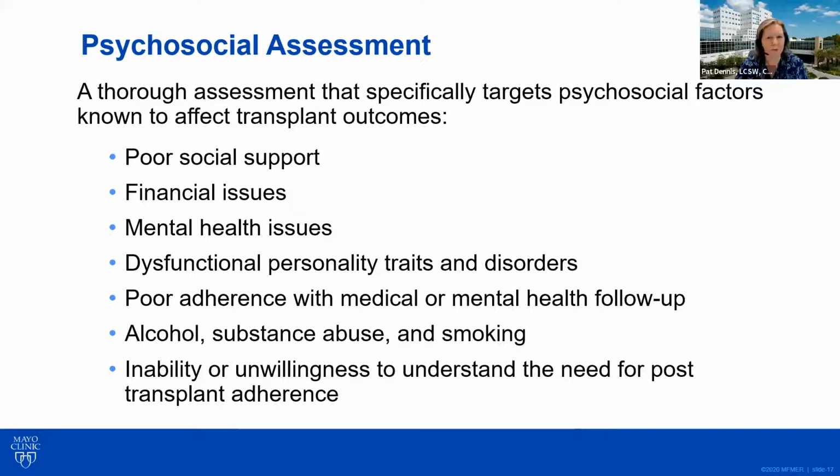Okay, so the social work team here, we really do a thorough assessment of our patients. We're looking specifically at factors that can affect their transplant outcomes. So we're looking for social support, financial issues, mental health issues, any personality traits or disorders. We're looking at adherence. We're looking at alcohol, substance abuse, and smoking. And we're trying to gauge any inability or unwillingness to understand the need for transplant follow-up adherence.